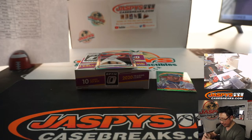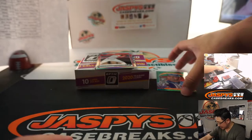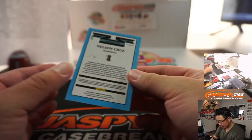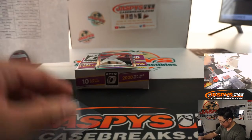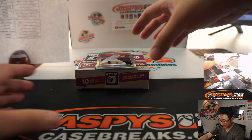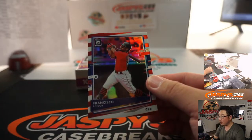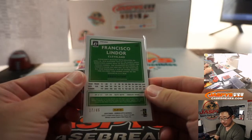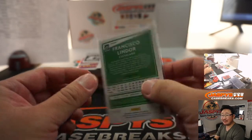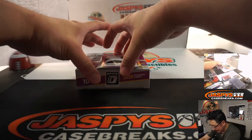Yeah, Richard's happy with all those Trouts. Thanks for trout fishing with us. Nelson Cruz, 7 out of 84. Another one for EA. These are exclusive to this choice set right here. We got Francisco Lindor. Cleveland Indians. Picked up straight up by Steven. 17 out of 45 on that one. And behind Hollow, Matt Tice.